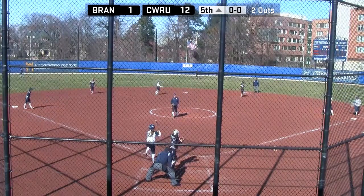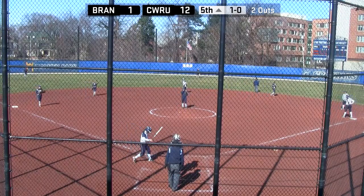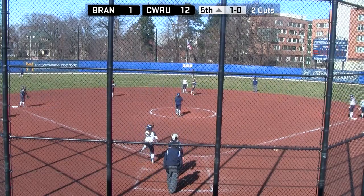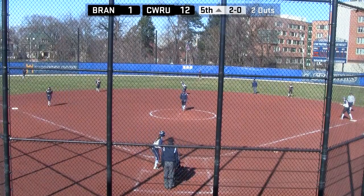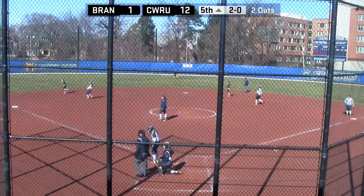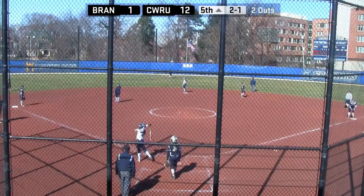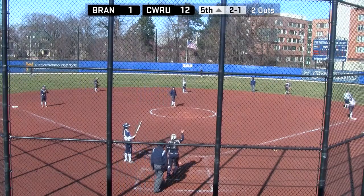This is Safuni at the plate. And she takes a first pitch ball, 1-0. Up high, 2-0. Chopper foul, third base side, 2-1. Brandeis hanging in there as they try to extend this game further. And they need to score 4 this inning to get it back within 8 runs. We're in the top of the 5th, 12-1 the score. Case Western Reserve leading.